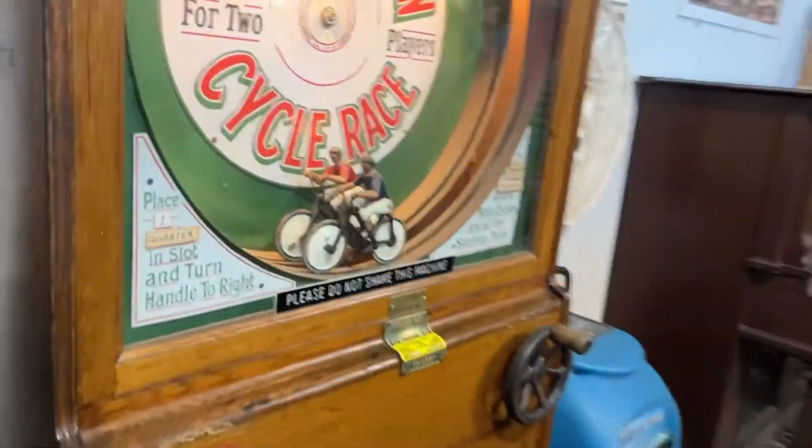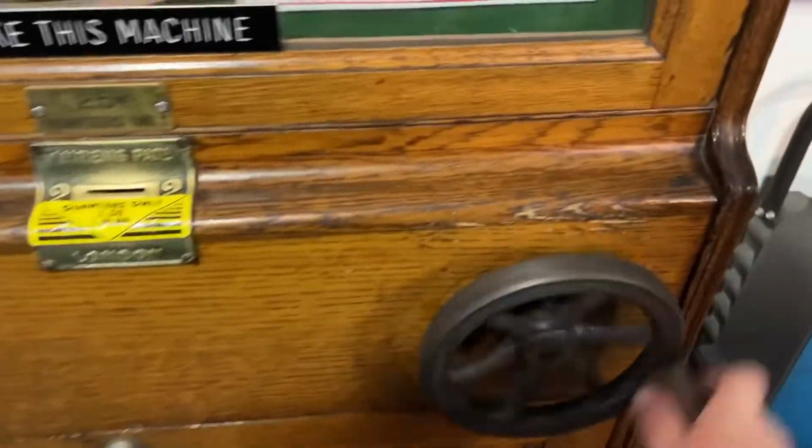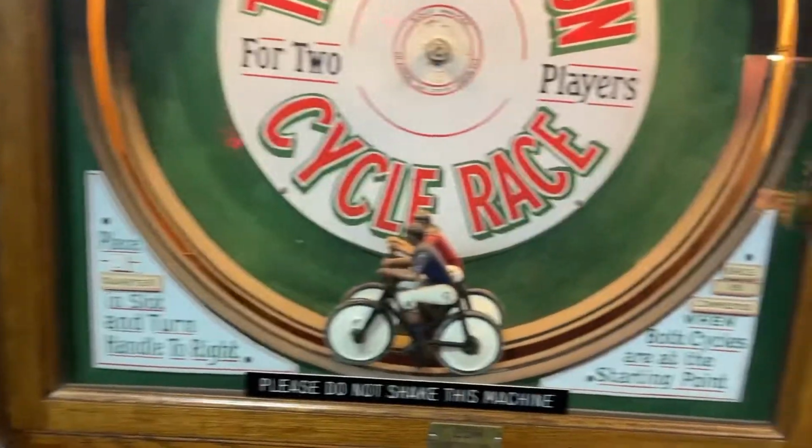This one I played before. They had this one at the New York Experience. The idea is you crank these around, and the faster you go, the bikes will go around the circle there.